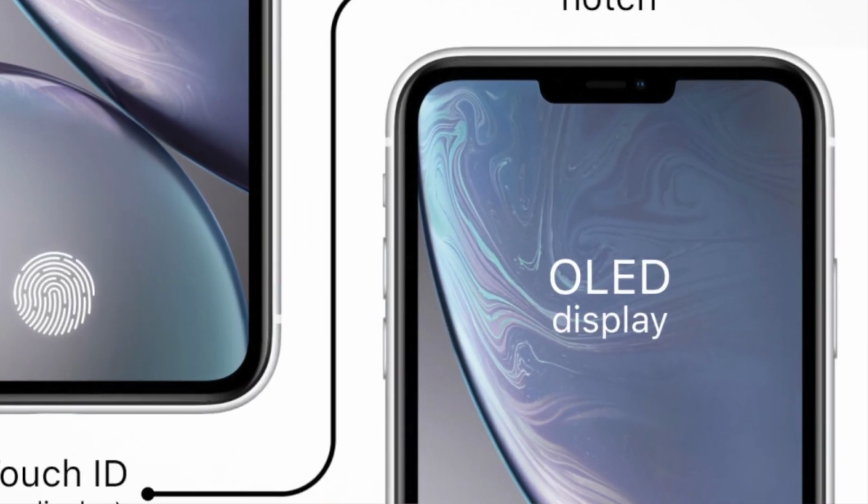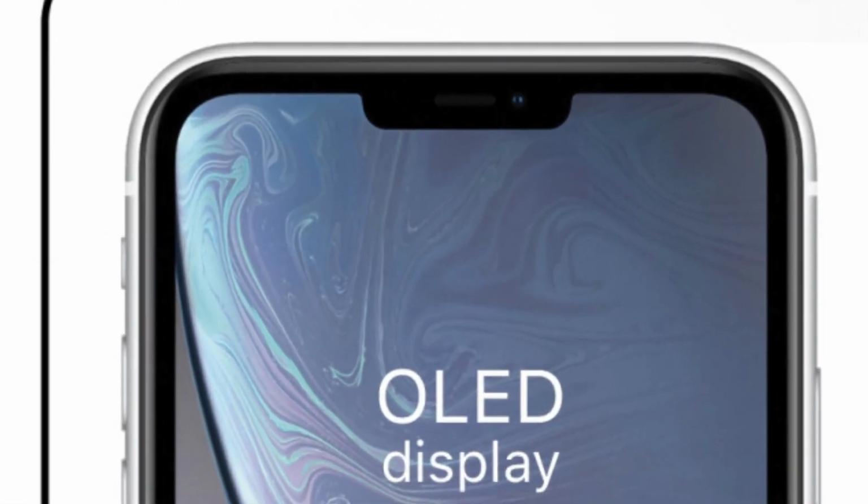The next rumor is a smaller notch. Now don't get your hopes up on this one, guys, because they've been saying this for years. That thing at the top of your phone has stayed the same for years now, and I highly doubt that next year is the year that it gets smaller. Although it is possible, I just don't think it's going to happen, considering that literally every single year they say it's rumored to be smaller. So I'm not going to get my hopes up for this one, and then they announce the phone and the notch is still there and I'm disappointed. But it looks like that is a rumor that's floating around, so please, just a tiny bit smaller.